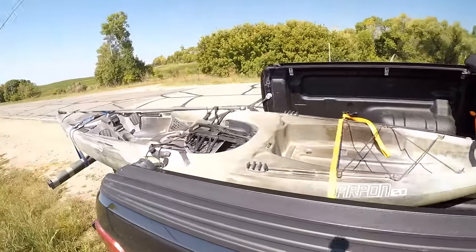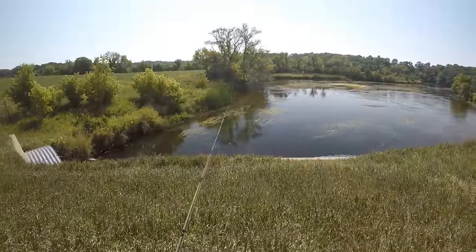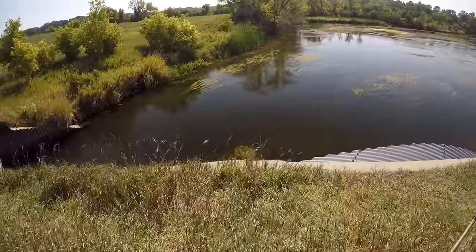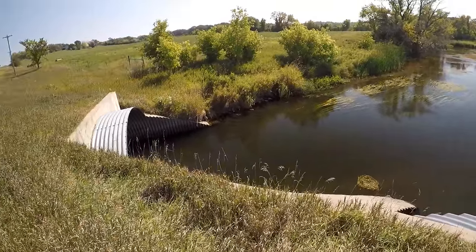Howdy everyone. So I'm just out running around looking for a spot to drop the kayak in the afternoon evening bite. I figured I'd stop here at the bridge and give it a few casts. See if there's any smallies roaming around up here today.